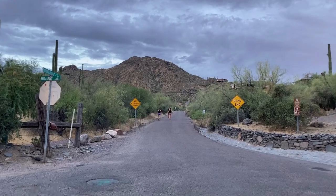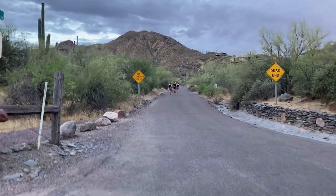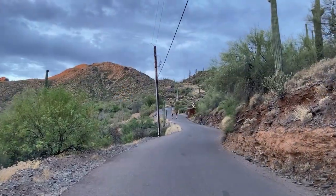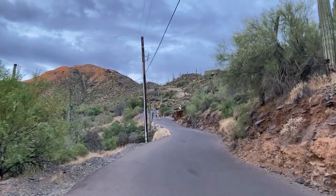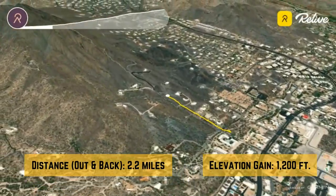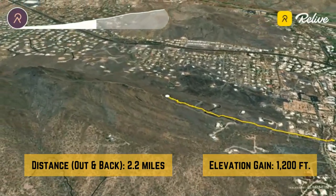Restrooms and water are not available near the parking areas or trailhead. However, there are restaurants, gas stations, and other retail stores nearby in the town of Cave Creek. The Black Mountain Trail is a 2.2 mile out and back hike with an elevation gain of 1,200 feet.